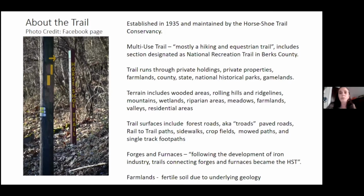The trail runs through private land holdings, private properties, farmlands, county and state parks, national historic parks, and state game lands. So there's a variety of landscapes that you pass through. The terrain itself can be wooded and forested. You have those rolling hills and ridge lines, mountains, wetlands, riparian areas, meadows, farmlands, and sometimes you're walking through neighborhoods on a sidewalk. So it changes its space a lot.